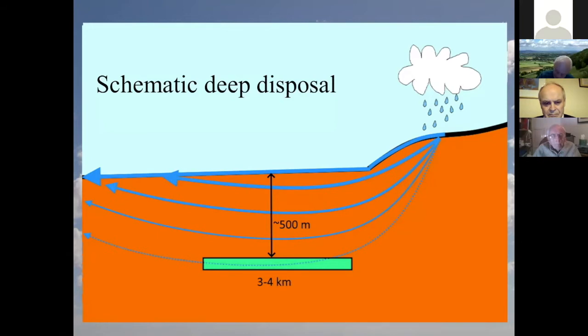Putting it at depth also isolates it from human interference. So typically 500 meters is thought to be sufficient. It's possible to get down to areas at 500 meters where the groundwater there has been in place for millions of years. So the idea is it's not going to go anywhere very quickly in the future. And for the UK waste, a deep geological repository footprint would be of the order of 10 square kilometers. So you can see that this diagram's got quite different scales in the vertical and horizontal directions. We'll see some more about that later.